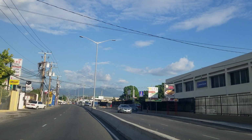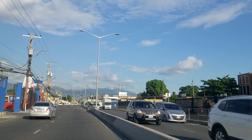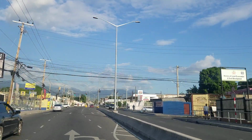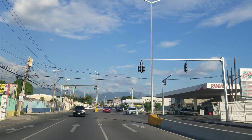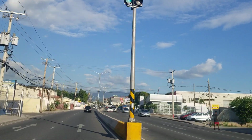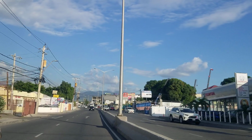Today we're driving on the finished Hagley Park Road. This is a new road. It was opened probably a few years ago, two years. And this is Hagley Park Road. It takes you from Spanish Town Road up to Halfway Tree. And this is one of the busiest roads in Jamaica. So it was recently renovated under the major infrastructure development program.